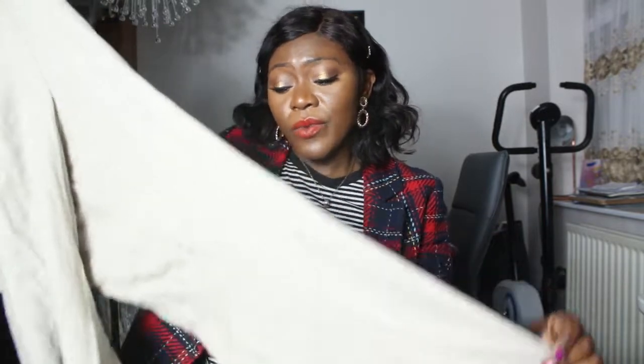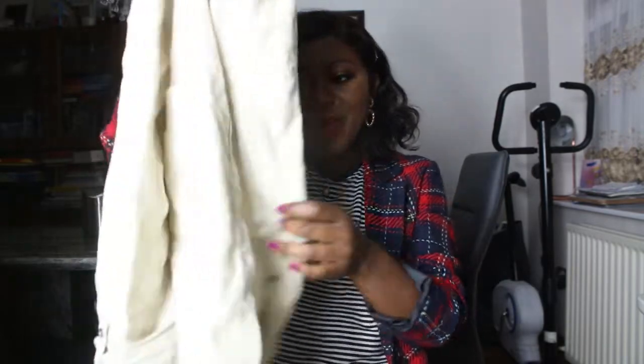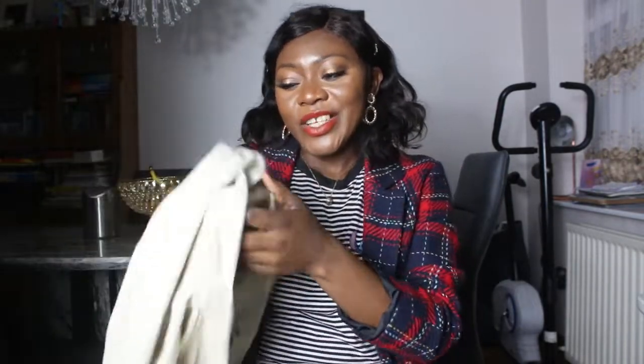No khaki, but black and one other color, I can't remember exactly now. But I really like this oatmeal one because oatmeal or nude is actually a trend right now, and I like to wear them together because I feel like it gives off this expensive vibe. So you can see I bought it with a matching oatmeal linen shirt.